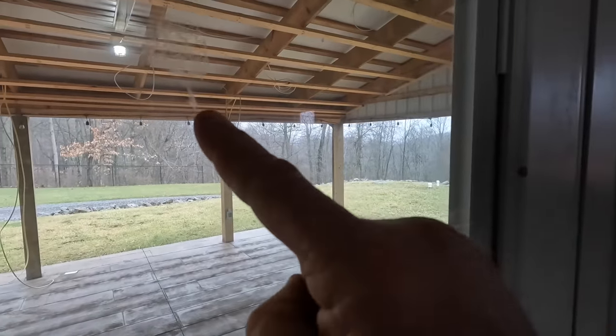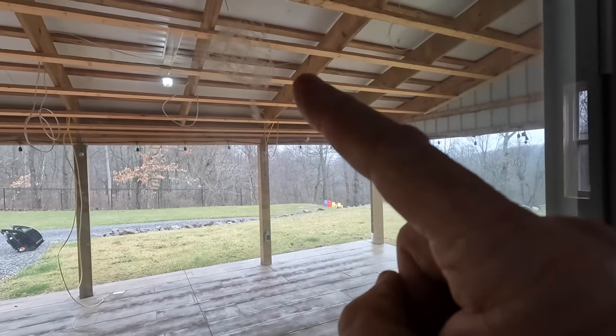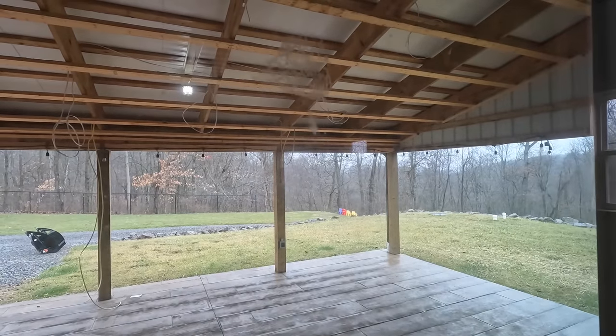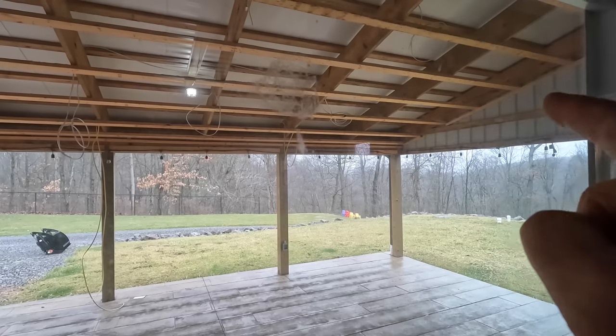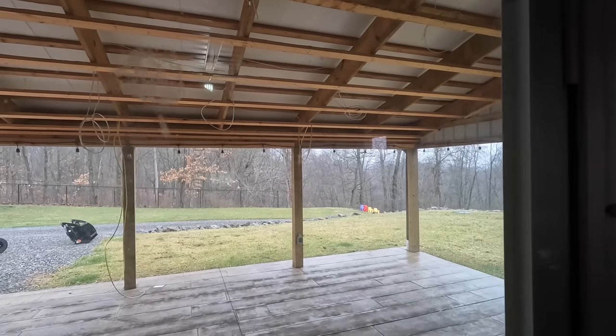Then out here, we're gonna put metal up there. I was gonna use tongue and groove, but we're gonna go with that bronze color, what the trim is on the outside of the building, and just put metal up in there and on the sides. And I think that'll look really good. I'm doing that for two reasons.